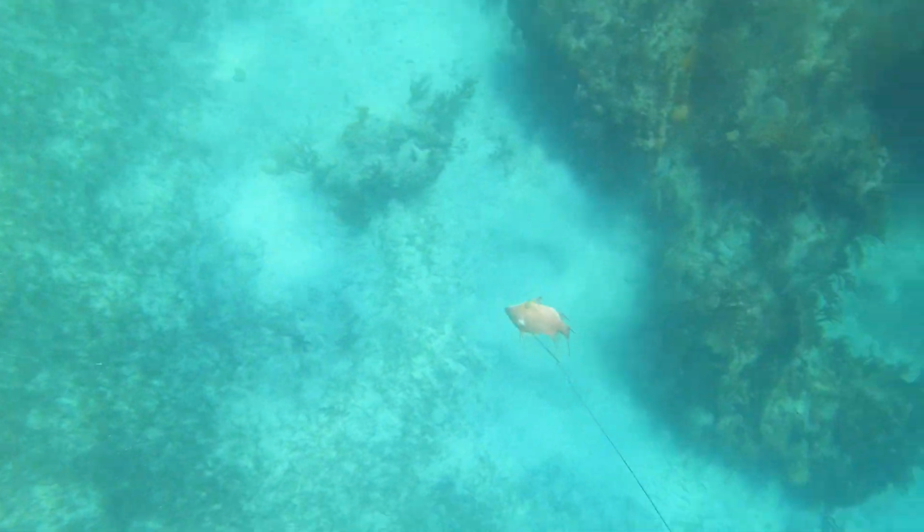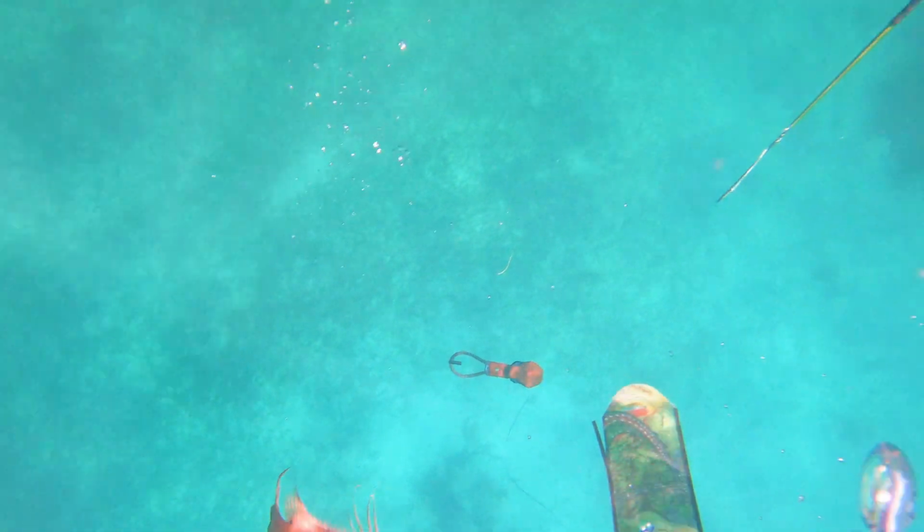And that's what's nice about this gorilla sling. I don't have to chase it like you do on a traditional sling. It's got the line on there. I can swim back to the surface, pull him up, and we were going to boat another nice hog.